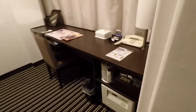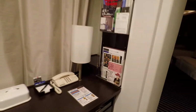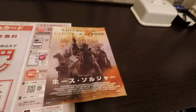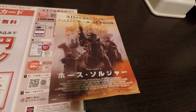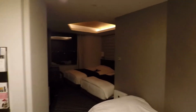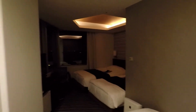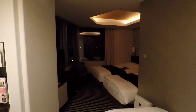Got the mini fridge, TV, safe, coffee maker, hot water maker. Oh dear, 12 Strong, that's the movie in Japanese. Yeah, so that's about it. Maybe we'll give you a little bit of daytime filming to see what it looks like during the day with more lights.